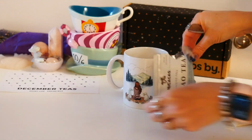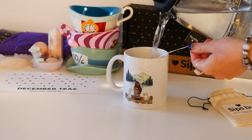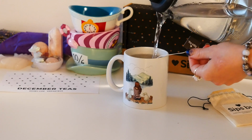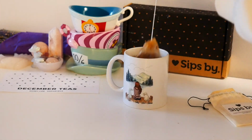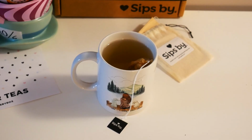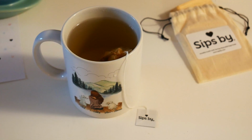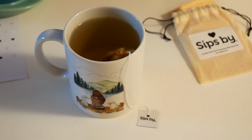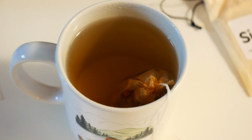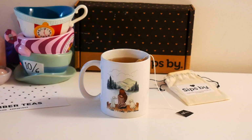And the first initial sips, I really liked it. It was a very different flavor than what I was expecting. But as I continued to drink it, it really started becoming a tea that just wasn't for me. And I was really sad because I really wanted to try to like it. So I'm going to try making it again, and I'm going to add a little bit of sweetener and see if that changes my mind. But I did finish the tea. It just wasn't my favorite. Based on my first time having it, it wouldn't be a tea that I would purchase again.